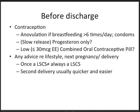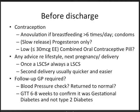If she had a somewhat challenging vaginal delivery, you probably can share with her that second babies usually are born easier and quicker because the first baby had to pave the way, as it were. Then ask yourself if follow-up by a GP or anybody else is required.